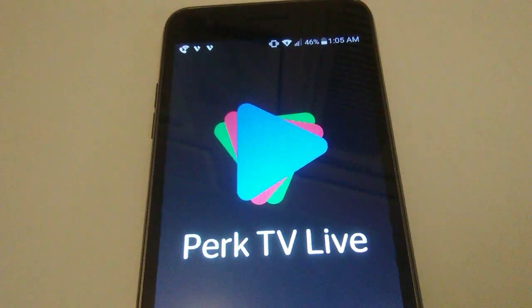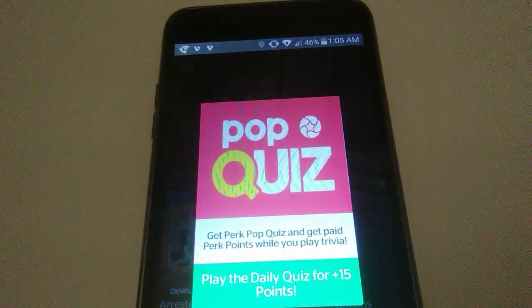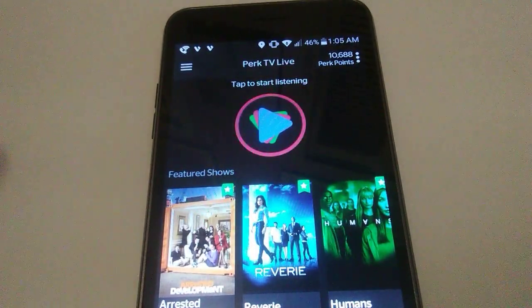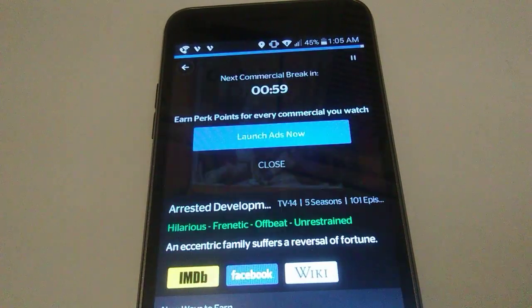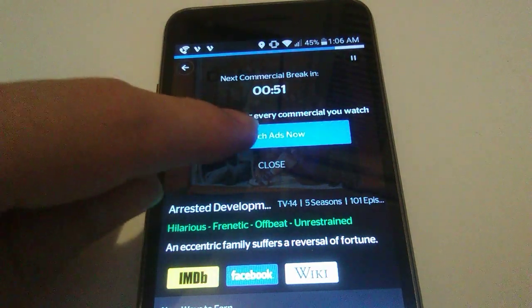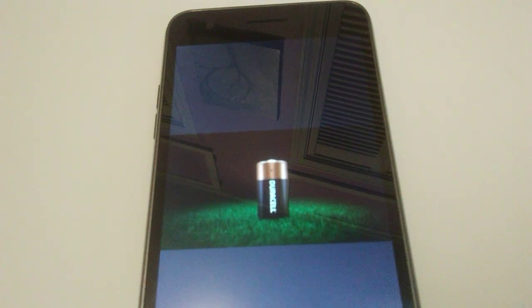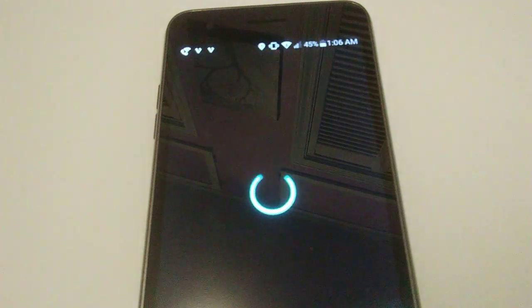Perk TV Live. It's another extremely passive one. It does tend to have a lot of issues though. It likes to crash a lot. All you do is download it. When you get to the screen, just pick a movie and let it play. The little timer counts down. Sometimes you'll get commercials, sometimes you won't. Tip for you is to enable the GPS location on them. That way it'll pick up local ads too. You know, I'm about 50 miles away from the nearest major city, and I still get a lot of their advertisements.